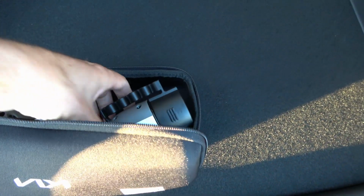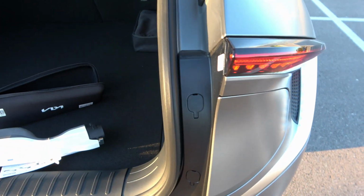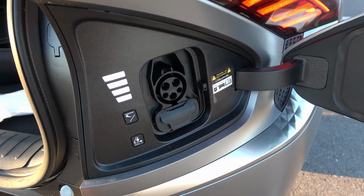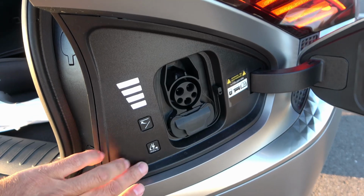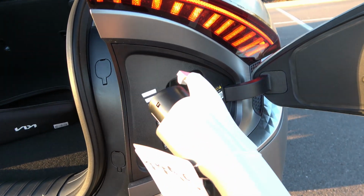No, this is actually pretty cool. I'm going to show you what that does. It's not a charger, and the charging port is actually right here, so I haven't shown that to you yet. You can open this, and this is where you charge it, right? And then you can push the button, and then it's going to close it. So now I have this open, so you can plug this in.